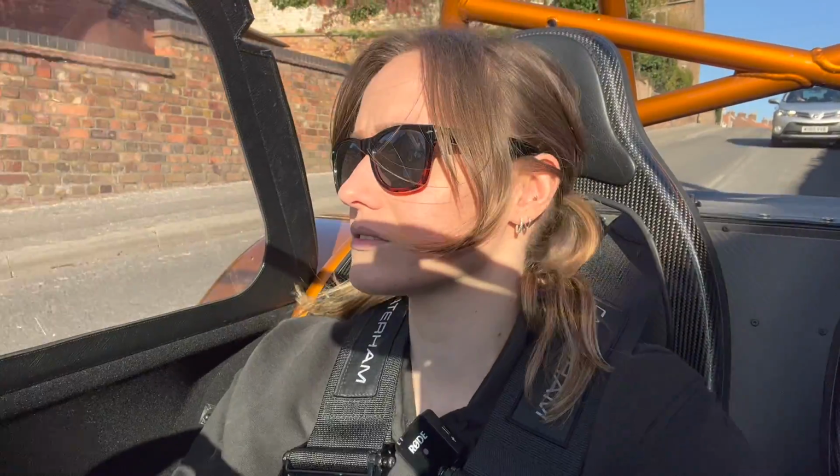So this model in particular, it does have a load of extras. The 170R starts from about 24,000, whereas the S will start from about 23, making it Caterham's cheapest model by over £2,000. This one in particular, with all the carbon fibre dash, carbon fibre seats, quick release steering wheel, all sorts of bits and pieces on here, which I'll list in a second, makes it up to 31,000, which still is so cheap in comparison to its rivals.